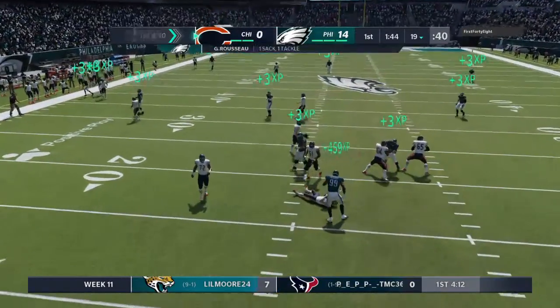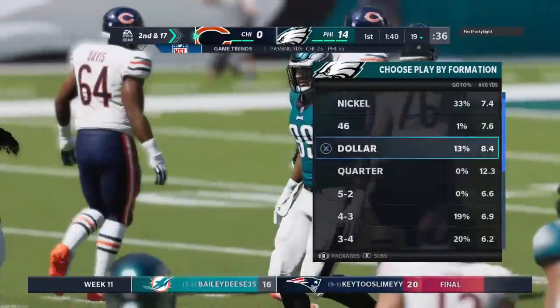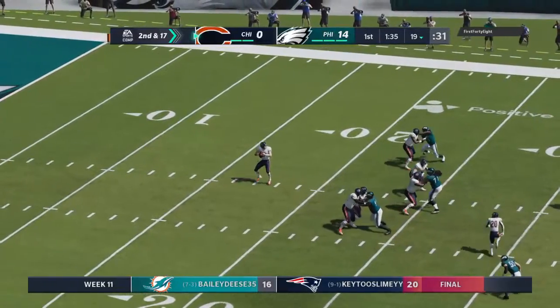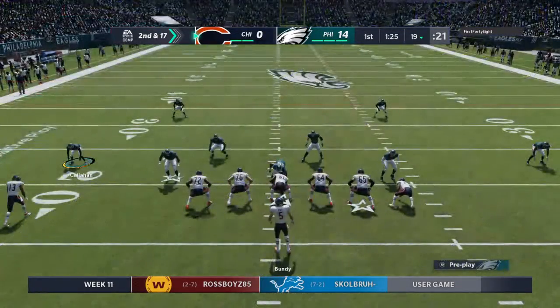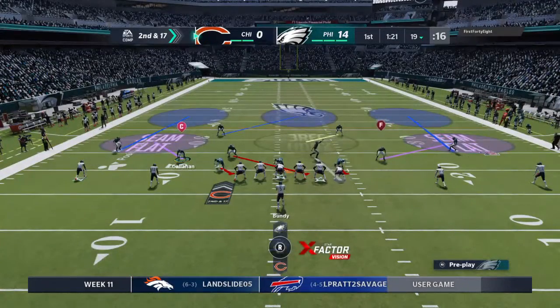Eagle pressure, too much this time. Down he goes. Someone's been up to the task so far in this game. They are already up a couple of scores, Brandon, and guess what? I think they're just going to pin their ears back now and get upfield and get after the quarterback. Been such an impressive first half to get that lead. Let's go, defense.